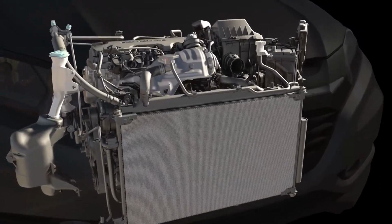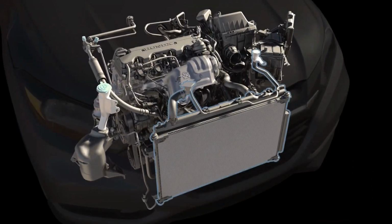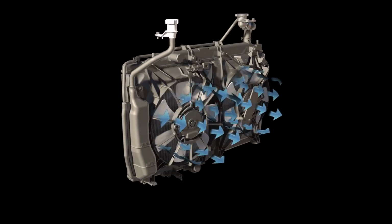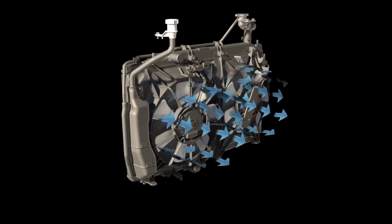Radiators are located at the front of the car under the hood to take advantage of the high volume of airflow created during driving. Airflow is necessary for adequate heat exchange. Fans are installed immediately behind the radiator to pull air through the radiator, augmenting the natural airflow.